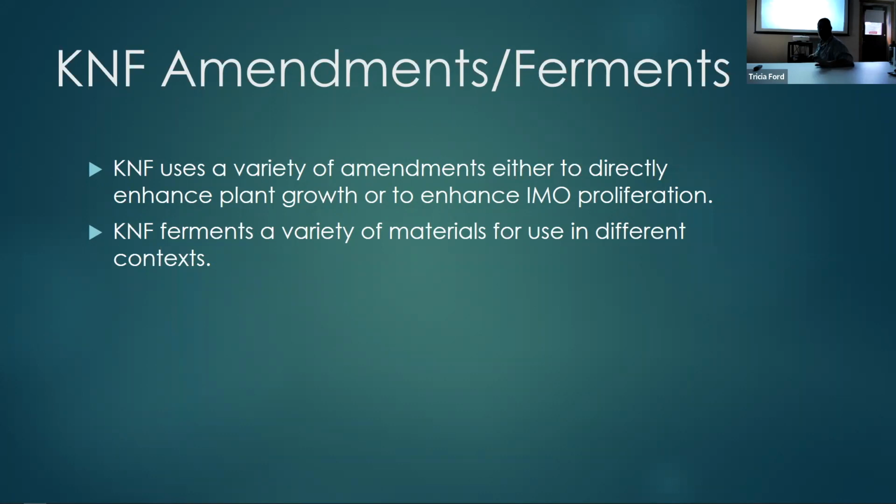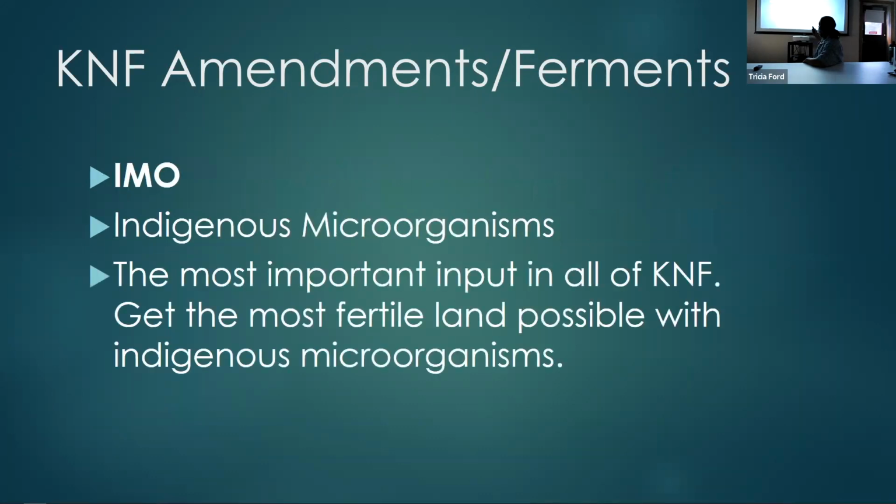You guys can go down Chris Trump's rabbit hole. It's all on the internet. ChrisTrump.com is his site. Go to his YouTube channel, Chris Trump. Just Google YouTube. Go to the foundation. Go to the principles. The first one you got to do is the principles of KNF, and then you can go into all these ferments. How to make FPJ, how to make FFA, how to make all these great things. Okay. IMO, we talked about that already. Okay, that's the most important of all.